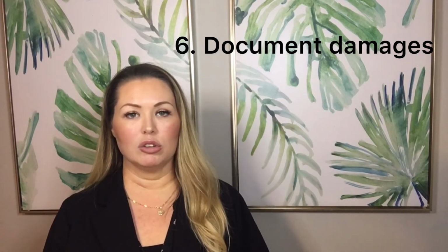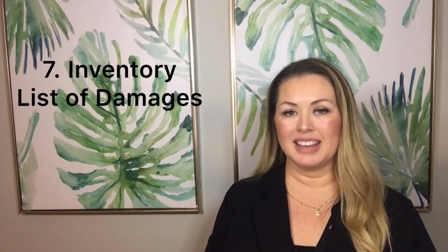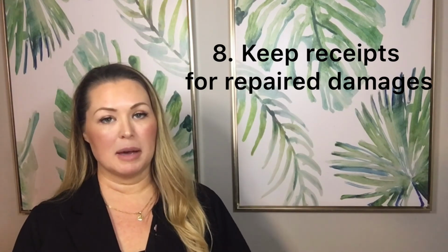Now we have a few tips on what to do after the storm. Tip number 6 is to make sure that you document any damages. You want to do that before you make any repairs if possible. So video and photo will do fine. Tip number 7, make a formal list of all damages. Tip number 8, make sure to keep the receipts for anything that you actually do attempt to repair. Make sure to keep those receipts.